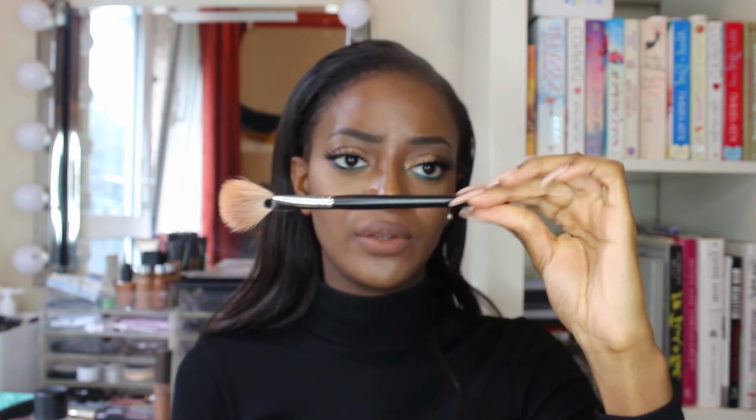First is this Morphe M310. At first I was kind of on the fence about this, but I think it was probably just me. I was not applying the highlight, I was just putting the highlight everywhere. There was no control. I was going ham. It's long enough so that you can highlight from far away, you can get a tiny bit closer. So overall I would recommend this.